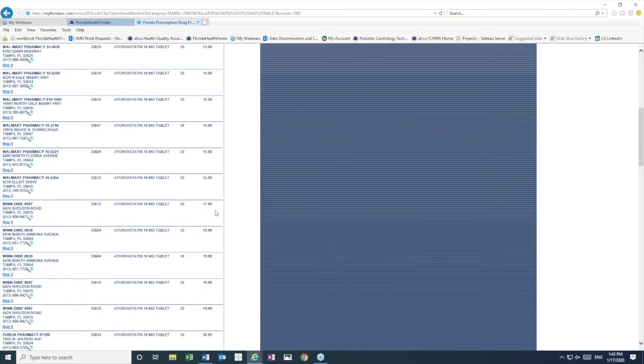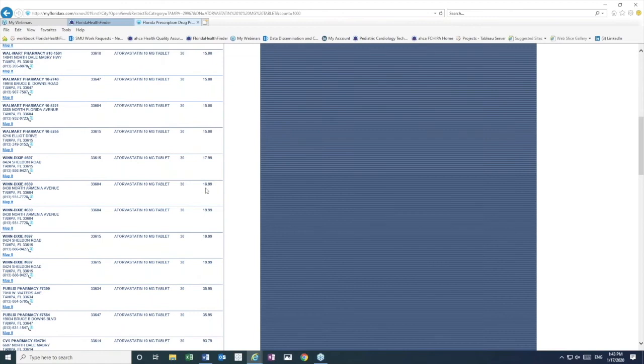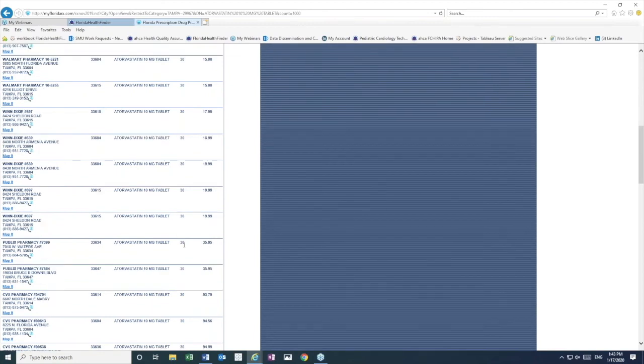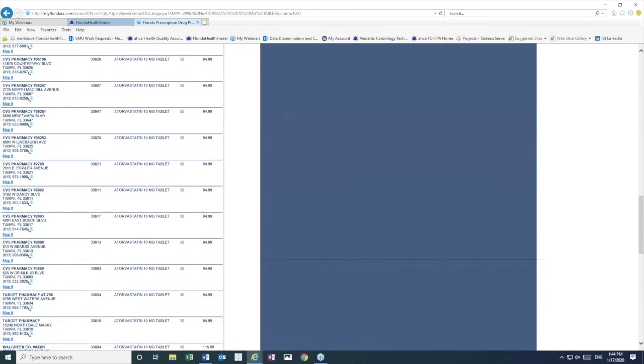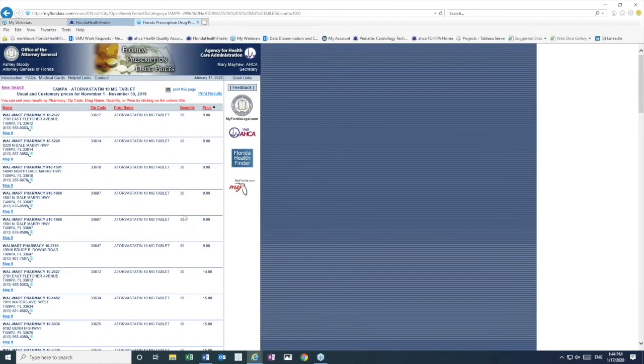If we keep scrolling, $17.99 at a Winn-Dixie, $18.99, $19.99 at different Winn-Dixies, $35.95 at a Publix on West Waters Avenue. The price jumps to $93.79 and $94.56 at two different CVS pharmacies. I'll keep scrolling all the way to the bottom. The high for November in Tampa for atorvastatin 10 milligrams, again the same quantity, 30 pills, was $192.13 at Healthwise Pharmacy on West Waters Avenue. So a difference of over $180 for the same prescription in the same city.